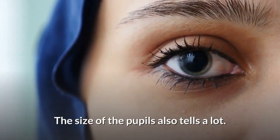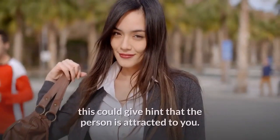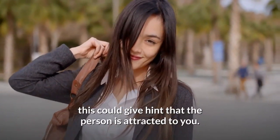The size of the pupils also tells a lot. If someone's pupil gets bigger when he or she stares at someone, this could give a hint that the person is attracted to you.